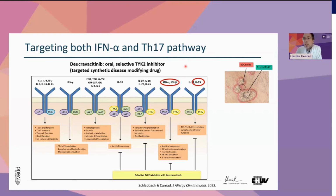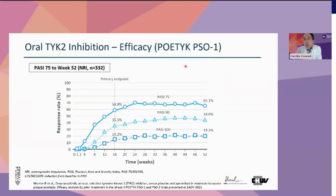There's no study in guttate psoriasis, and the drug takes a bit longer to actually show its efficacy. It's not the fastest drug, but it's solid. But it could be an interesting approach in guttate psoriasis, particularly in those patients who have a chronic disease course and recurrent flares or never go into remission. Maybe TYK2 inhibition is an option in that regard.